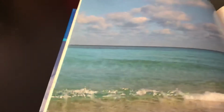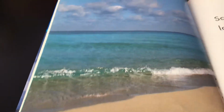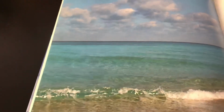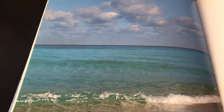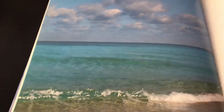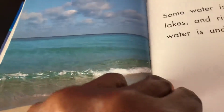Now, some water is in oceans, lakes, and rivers, and some water is underground. At one time, the entire earth was covered by water, and the Bible speaks of that. And then God spoke, and things began to go into their proper places and separate from other parts. And that's why some parts have water, some parts have land. Oh, that's a beautiful picture.